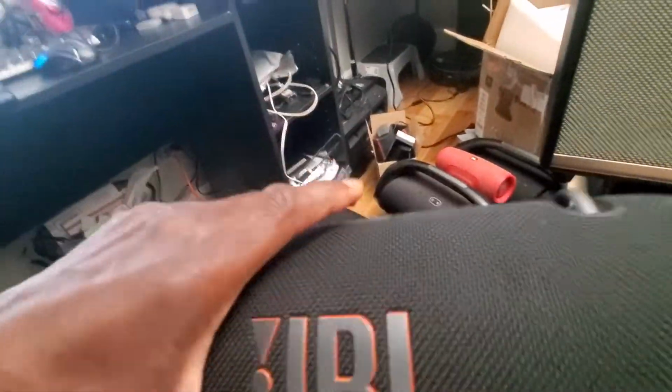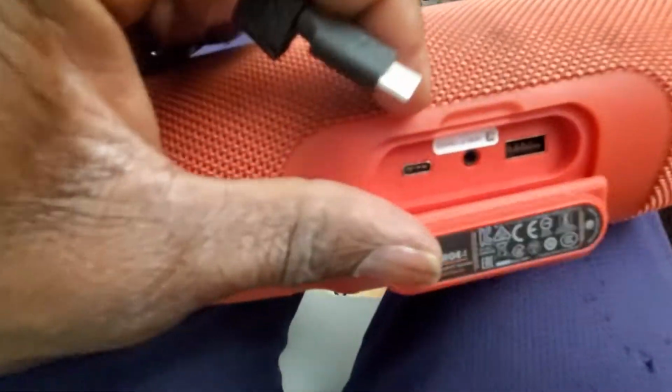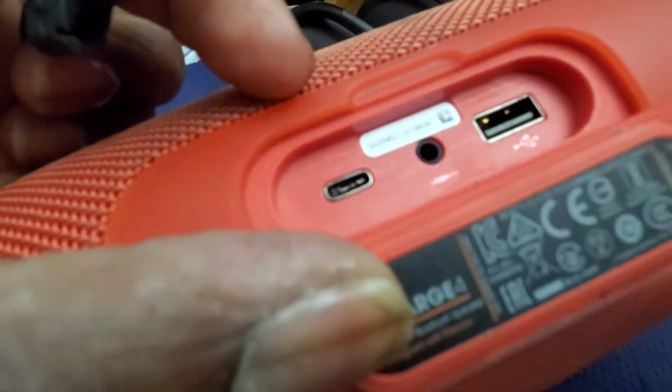But anyway, I have one over here in this group that had a distortion. This one here, he doesn't charge at all. He's a Charge 4. He doesn't charge. It has maybe a damaged port or something. I don't know. But doesn't charge.